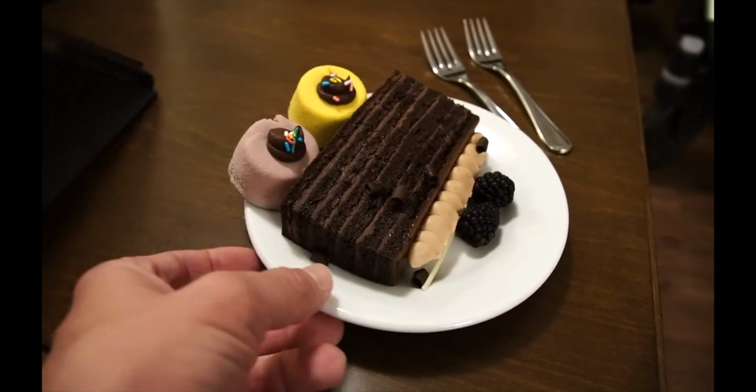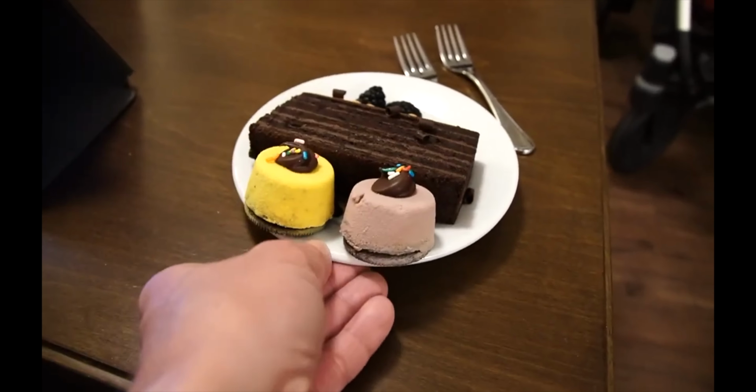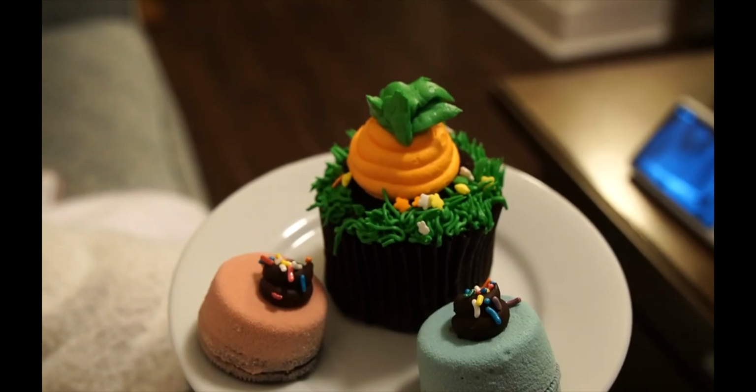Yeah. Some desserts to try. So I'm gonna show some of these, but I'm not gonna eat all of them tonight. Okay. I'm gonna eat one tonight. All right. Yeah. Sure, Jan. This is a 7-layer chocolate cake, Oreo bonbons, those bonbon things, and then a carrot cake cupcake.